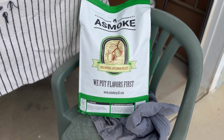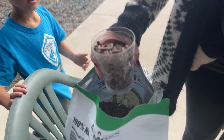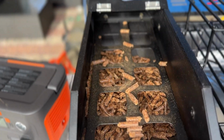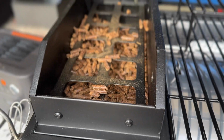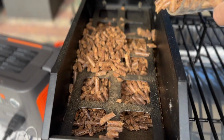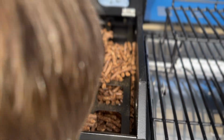So I did want to mention, following the directions, I allowed my smoker to just smoke out for around 30 minutes. They recommend doing that to have any residue just burn off of the unit, and then we got started on what we were cooking. So I put a little bit more pellets in here to the top. Like I said, I'm rather new to this, but I wanted to get it right. So you again can pick whatever variety that you would like, but I would suggest using a Smokes brand.